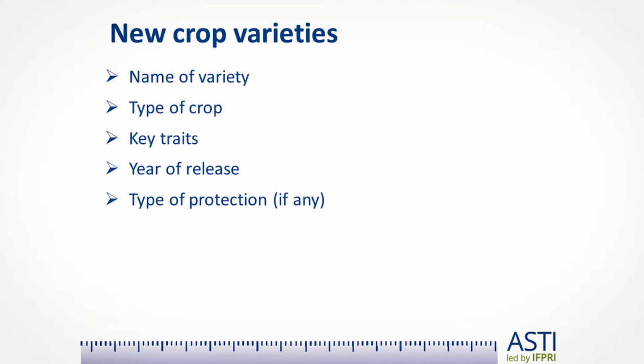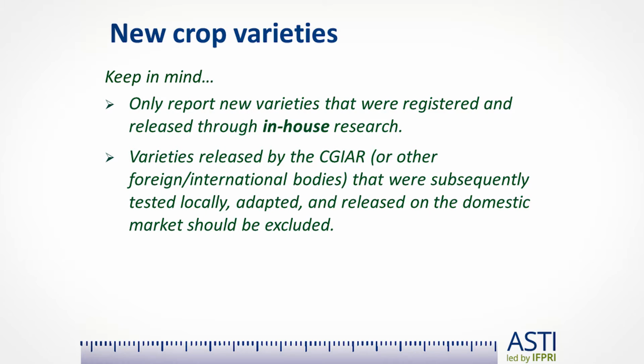Another output indicator that we've recently started collecting is the number of new crop varieties that agricultural research agencies release on an annual basis. And we've collected information on the name of the crop, the name of the product or technology, the type of the product or technology or the crop, the year in which it was released, and if the new crop or technology is in any way protected, and if so, how, through patents or otherwise.